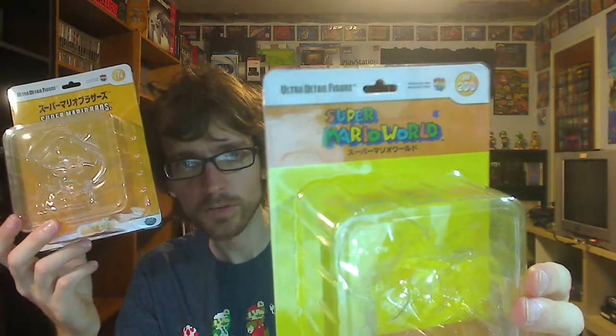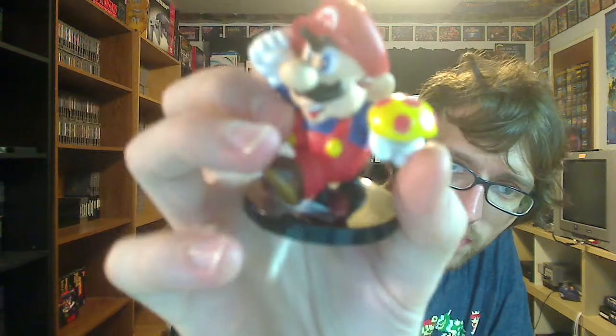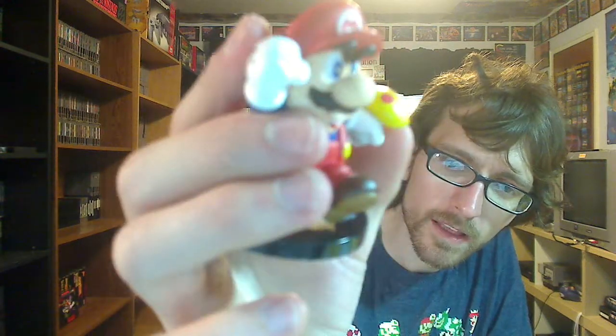Mediacom, a company in Japan, releases these little vinyl figures. And they released the Nintendo line. I have the original Super Mario Brothers Mario, and the Super Mario World Yoshi. Number 174 for the Mario, and number 200 for the Yoshi. I'm showing you the packaging here. Here I'll show you the figures. Very good detail. The original artwork and design of Mario. Look how mean he is. The mushroom. Very cool looking.